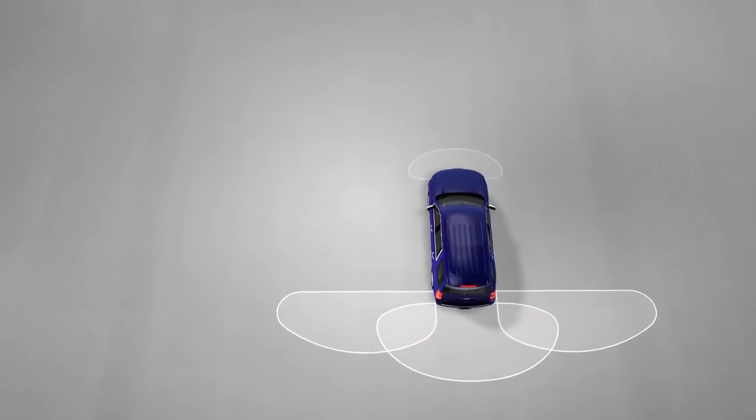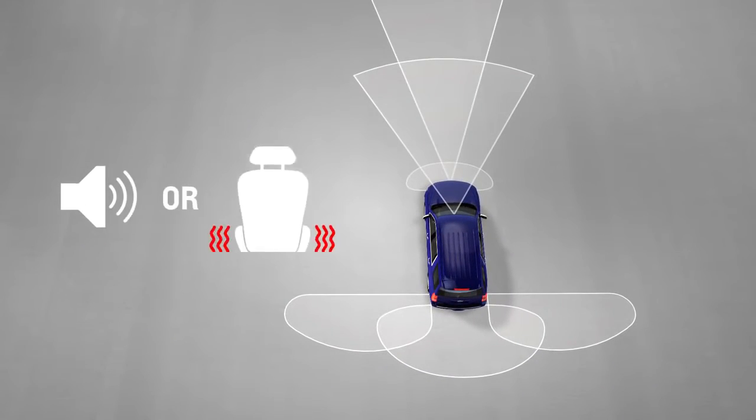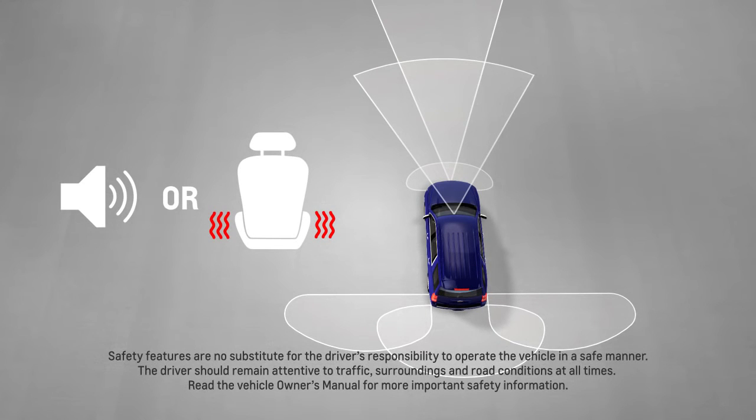Just like a smartphone, you can select either auditory or vibration alerts using the Vehicle Settings menu. The selected Safety Alert Seat or Beep setting applies to all crash avoidance alerts.